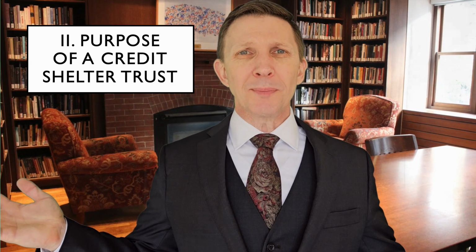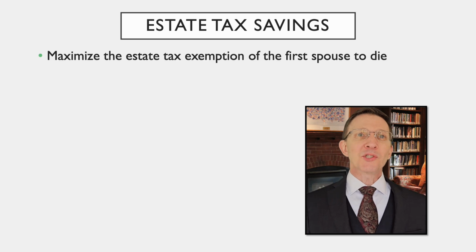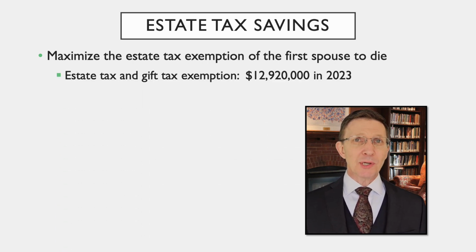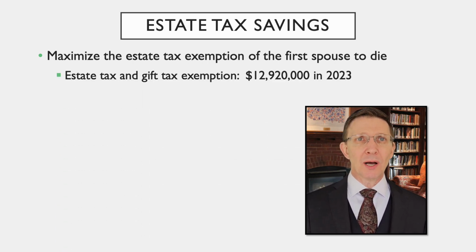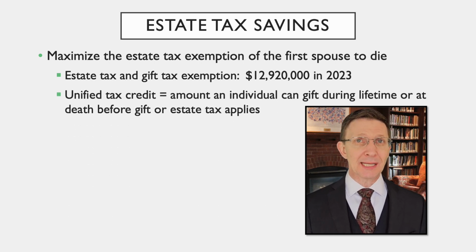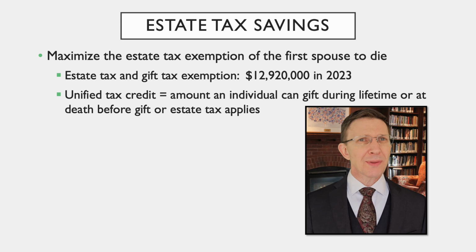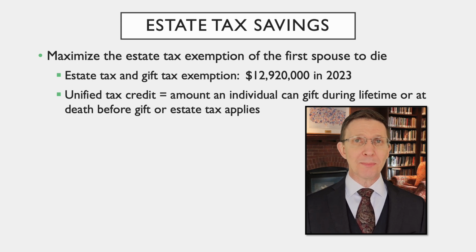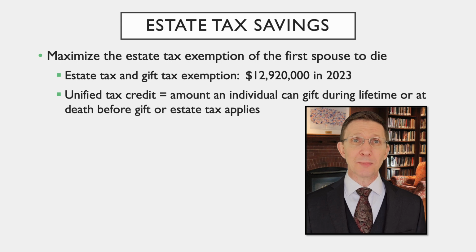What is the purpose of a B Trust? Married couples generally use the B Trust to maximize the estate tax exemption of the first spouse to die. The estate tax exemption is the same as the gift tax exemption, also called the Unified Tax Credit. This is the amount that one person can gift during life or at death without federal gift or estate taxes. In 2023, the exemption is $12.92 million. If a spouse passes in 2023, up to $12.92 million of assets could fund the B Trust.